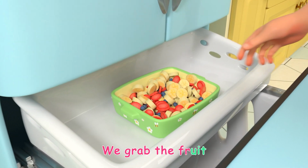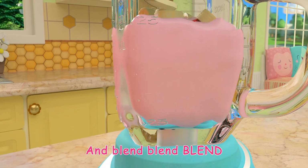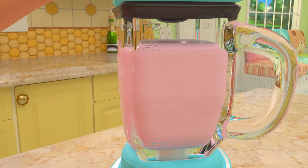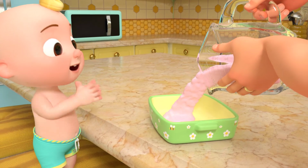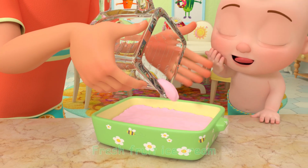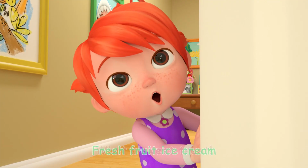We grab the fruit, so de-lish, and blend, blend, blend, till it's all squished. Yay! Fresh fruit ice cream, what a sweet treat.